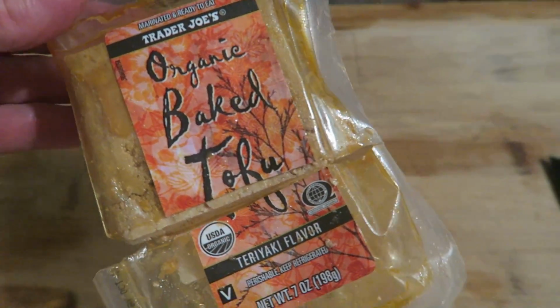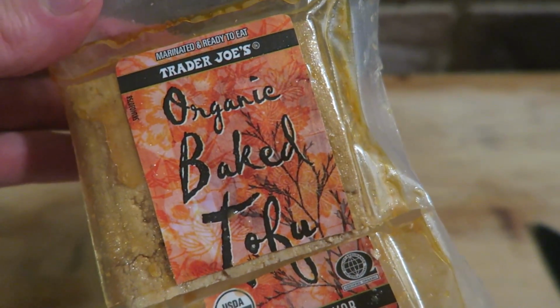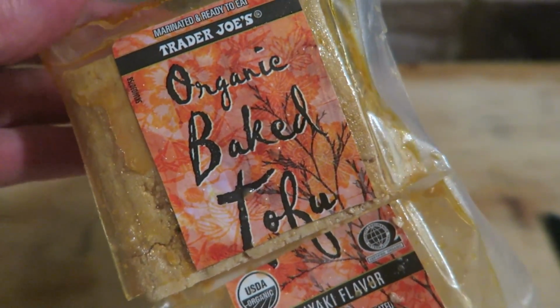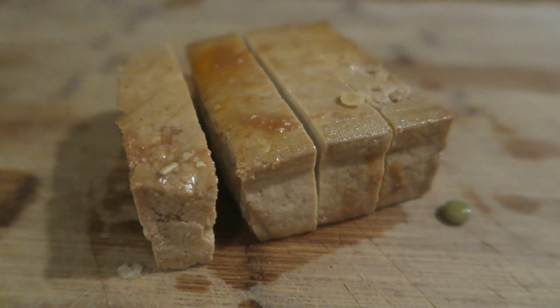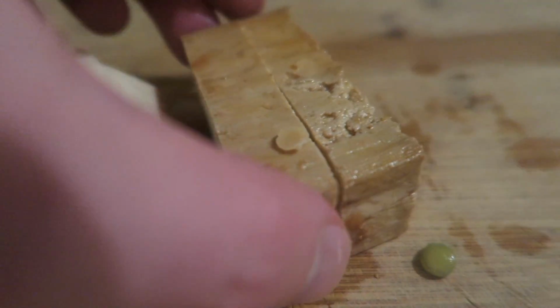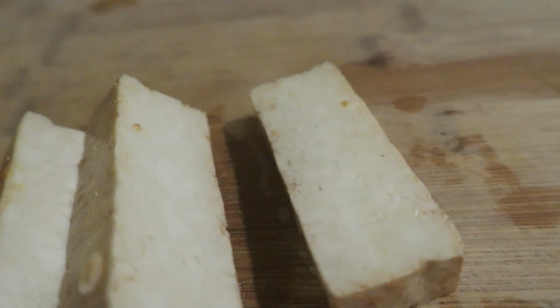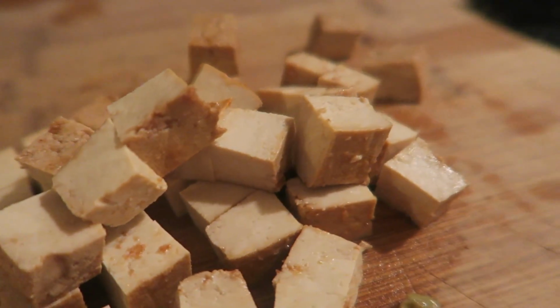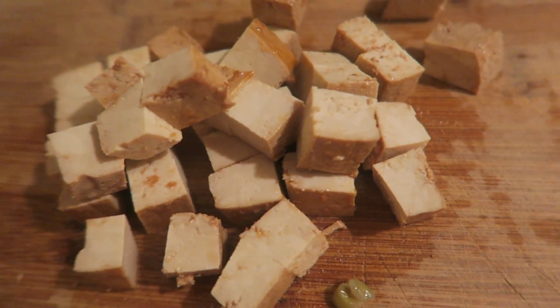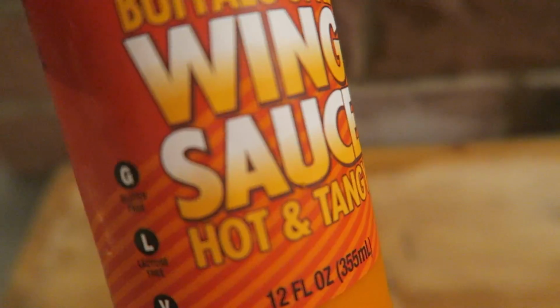So this is flavored baked tofu, teriyaki flavor. And I'm just going to chop it up into some cubes. Maybe we'll put it right into that stir fry over there, or maybe I'll even heat it up in the air fryer, which either way is doable. When you have baked tofu, it gets a whole different texture, and it's really good. And I know it's teriyaki flavor, but I want to put some of this buffalo wing sauce on it.